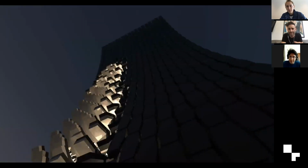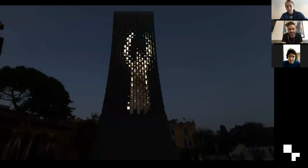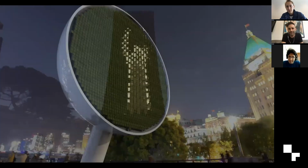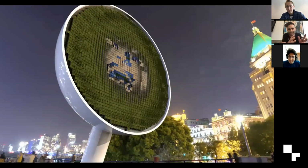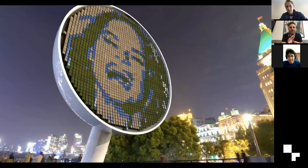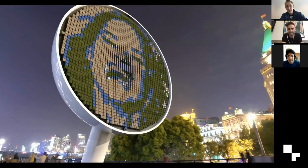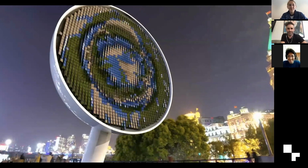We're starting to embed LEDs into them as well, so they can take on a new life at night. And then this is just a wacky version that is using natural materials, so moss, slate, and water on a 3-sided brick to do some kind of weird stuff. So that is the super fast version.